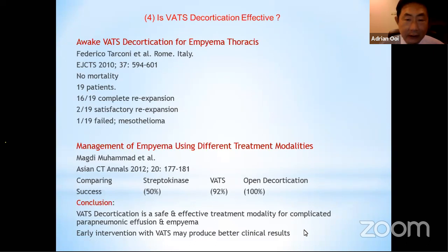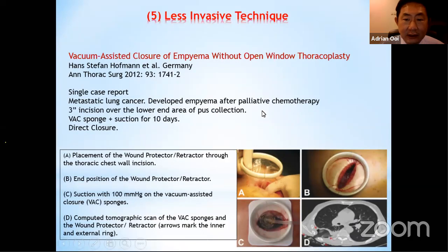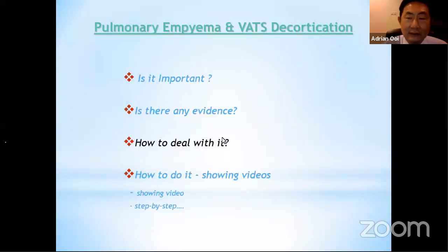So we are clear that there is evidence for decortication. There is evidence for VATS decortication. Okay. Less invasive technique. I like this paper. It's a German surgeon. It's a single case report. I never tried this. I never had a chance to try this. It's a metastatic lung cancer that developed empyema after chemotherapy. So instead of doing a decort, he opened a window, put a wound protector, and put a vacuum suction for 10 days and closed it up. So there are many ways of treating empyema. Okay? So anyway, enough evidence.